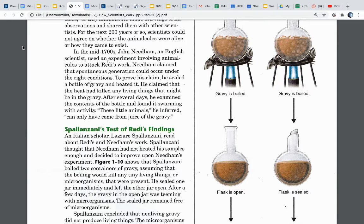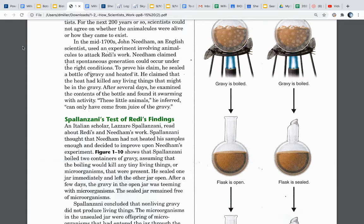Needham claimed that spontaneous generation could occur under the right conditions. To prove his claim, he sealed a bottle of gravy and heated it. He claimed that the heat had killed any living things that might be in the gravy. After several days, he examined the contents of the bottle and found it swarming with activity. These little animals, he inferred, can only have come from the juice of the gravy.